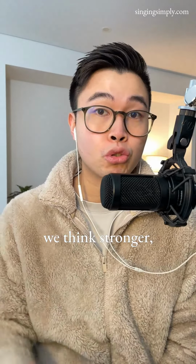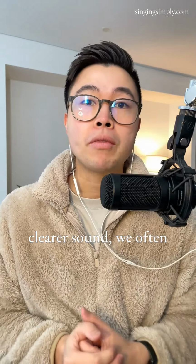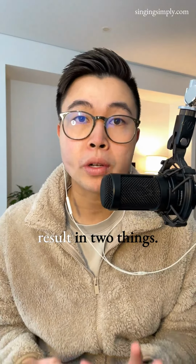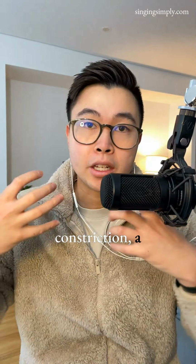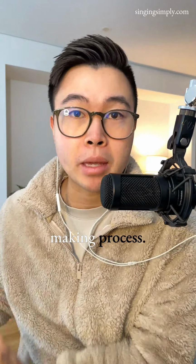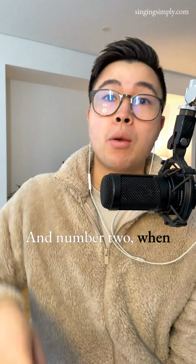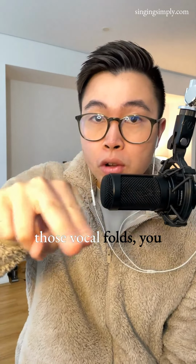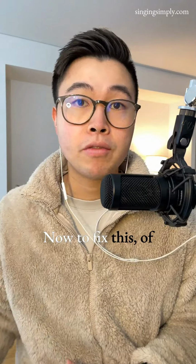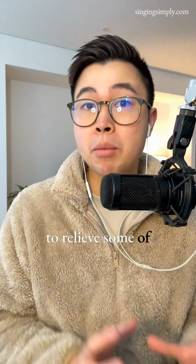Instinctively, when we think stronger, clearer sound, we often think squeeze, grab, tighten a bit more. Now, this could result in two things. Number one, a constriction, a tightening of muscles that aren't really even used for the sound making process. And number two, when we start to over squeeze those vocal folds, we're pressing them really hard and we're not giving them sufficient airflow.